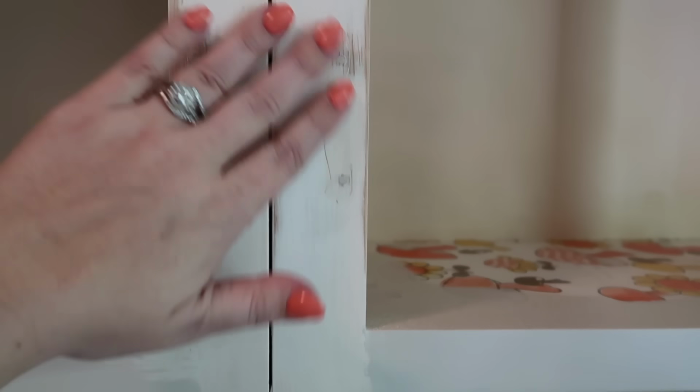So right here where we took off the hinges, we just filled this in with some of this wood filler, and then we sanded it down, and now it's perfect. Like, you can't even tell that there's anything there. So now this will paint over really, really nicely.